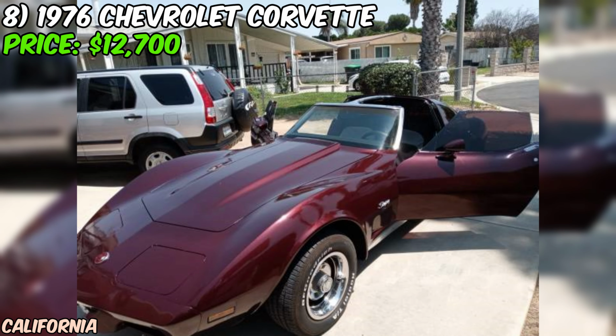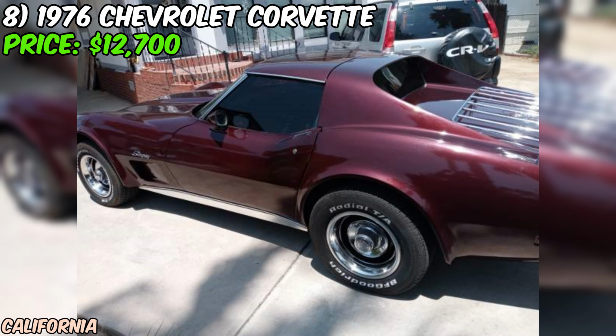And check out those original rally rims. They're a classic Corvette design that never goes out of style. Of course, no car is perfect, and this Corvette does have a couple of minor issues to note.